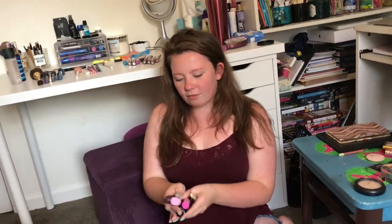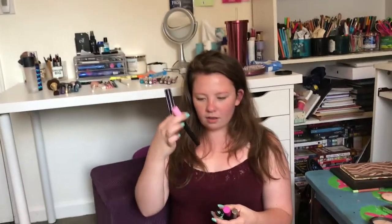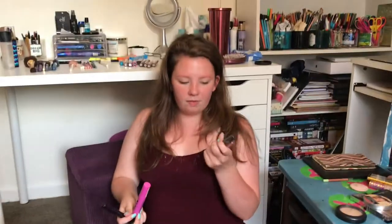After eyeliner, I go in with mascara. I just dropped some. And these are the ones that they have to choose from. Tarte, CoverGirl, Essence, another Essence one, Benefit, and Too Faced.